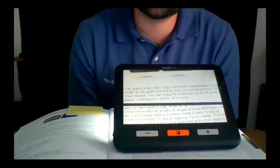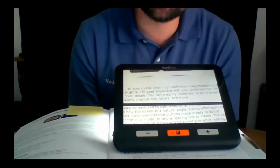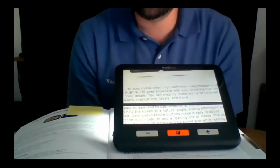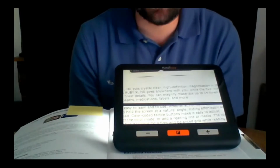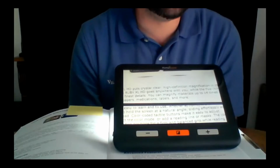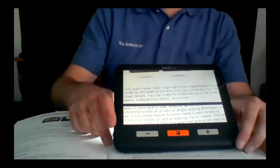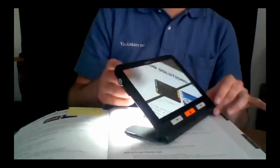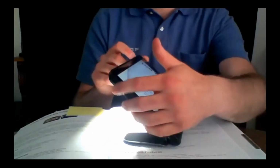JAWS is the #1 screen reader in the world, and it certainly is capable of reading PDFs. And there's other software as well that can read PDFs. I've never done that with something this small, but it might be possible. If you email me that question, I'll look into it, Mohammed. And there was another question as well, I think I saw, and we've got time, I would say.